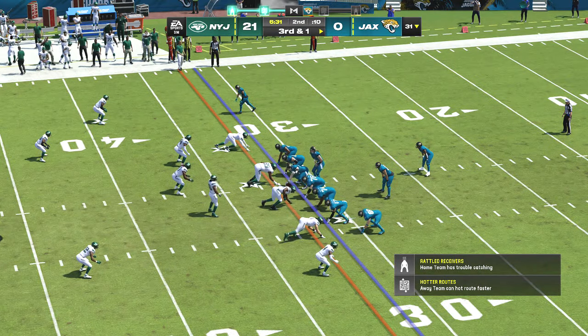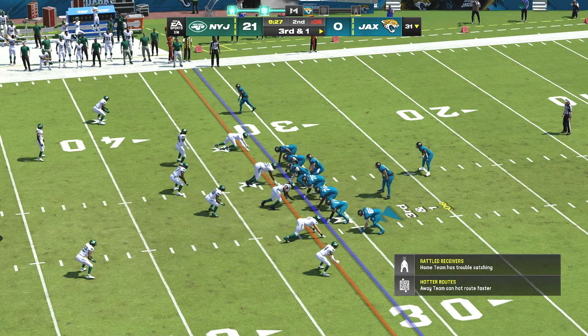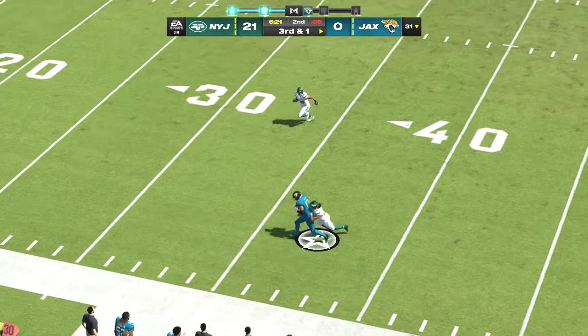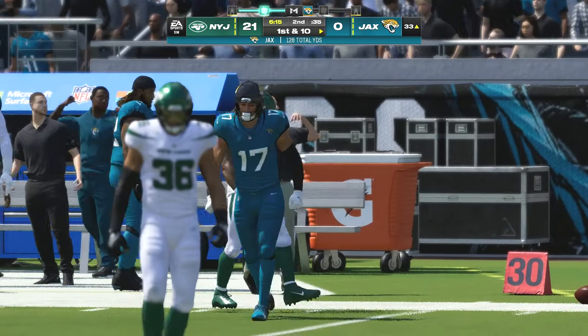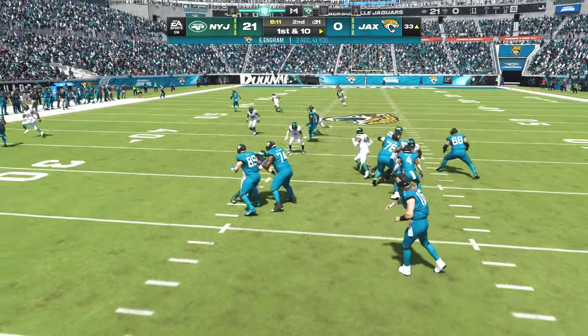A yard all they need, but it's 3rd down. On play action, Lawrence. Oh, this is taken in. It's complete. And he's going to get this all the way down inside the 35. So much for the run on 3rd and 1. Instead, it's a big chunk in the pass game.